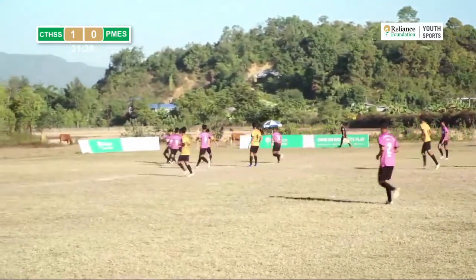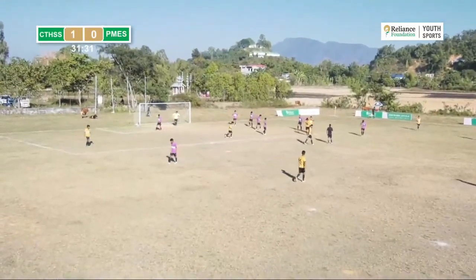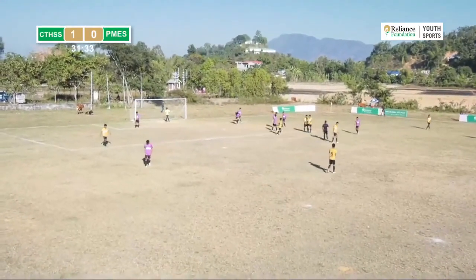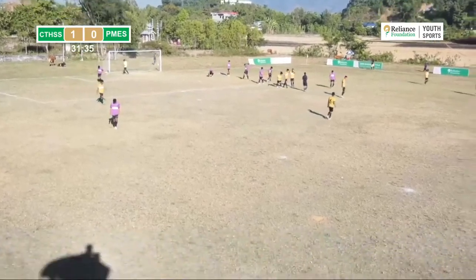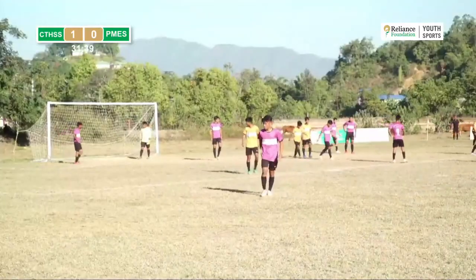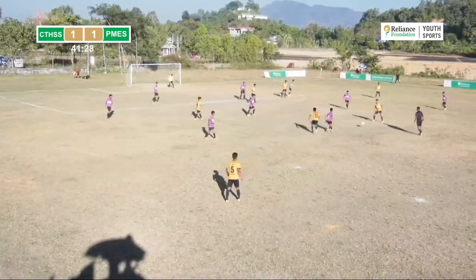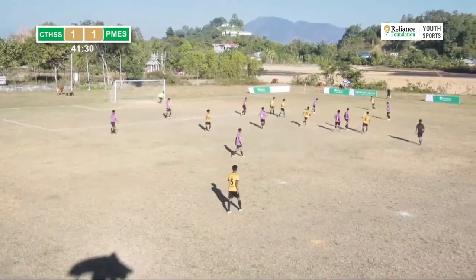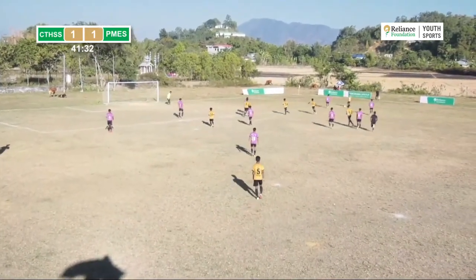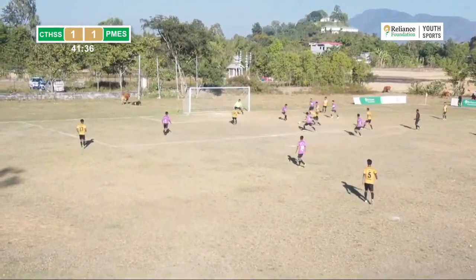Massive opportunity missed, but good play once again from Pakchao up front, and that's the goal. You could just feel that it was coming. Excellent finish from the right into the far corner. The CT Higher Secondary School had scored the first goal of the match through Carlos Singh against the run of play.